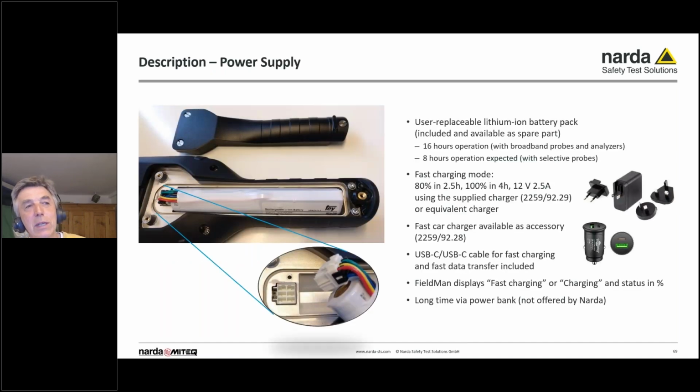The battery itself, it's a huge battery and the instrument can operate around about 16 hours. But remember, it has a USB-C charger. If you want to extend the measurement length, for example, you can use a charger, which we don't recommend. We recommend to use one of those power packs for your mobile phone, which you can buy in every supermarket. And by this, you can make the life of the battery longer.